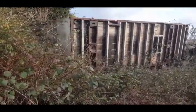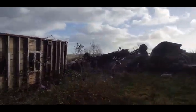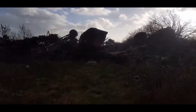First time we came over here, that trailer was upright. And all of that was behind it. Yep.